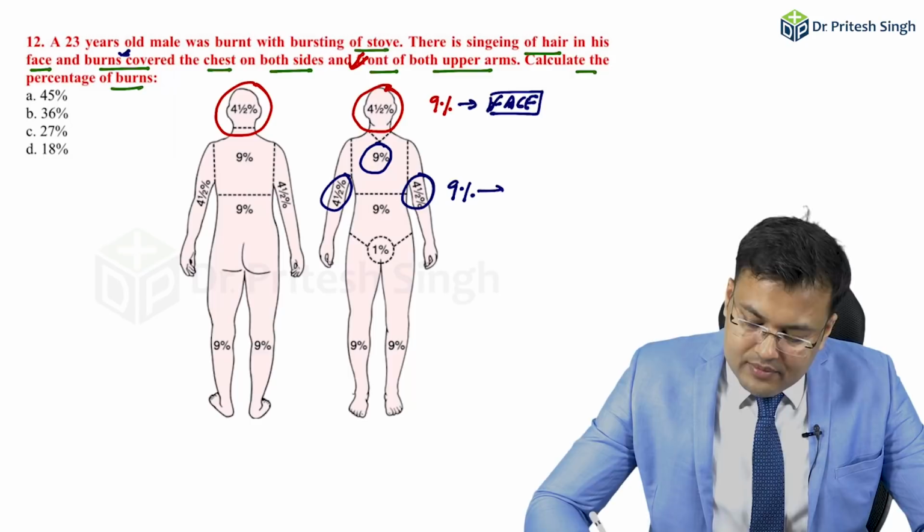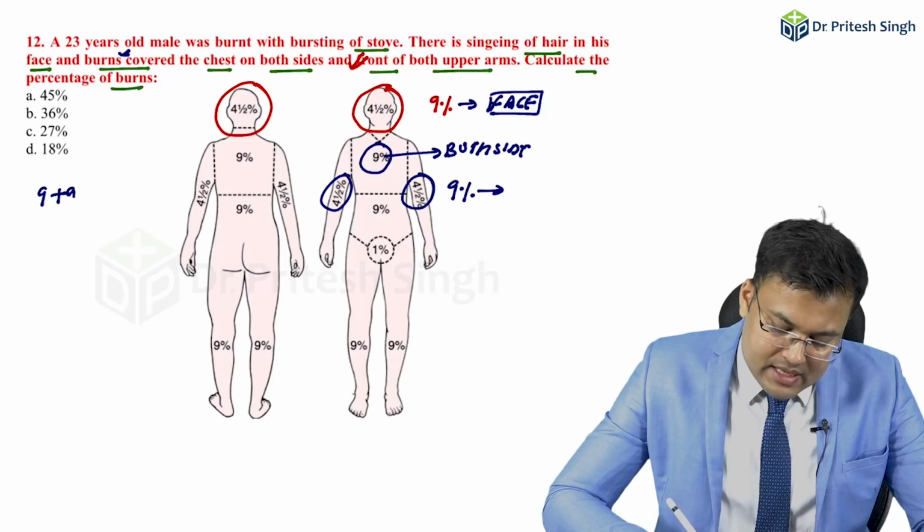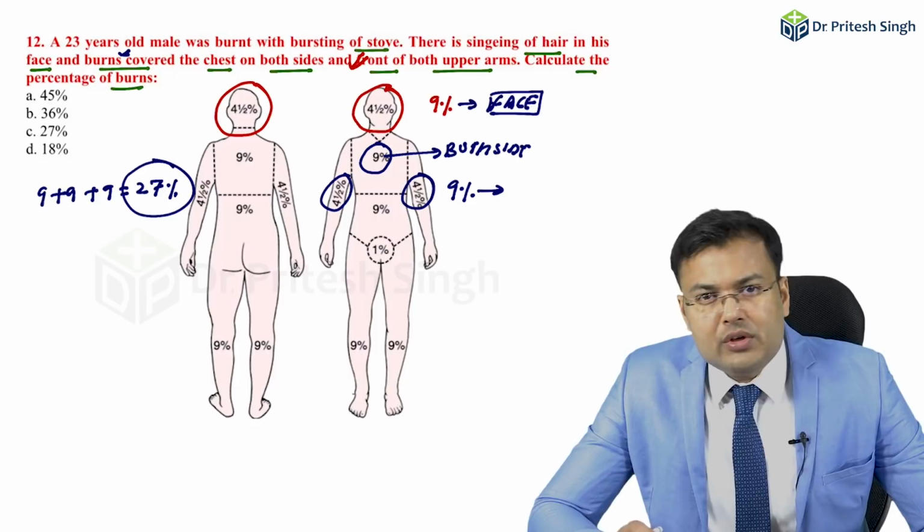This is for both arms, front side, and this is for chest, both sides. So total is 9 plus 9 plus 9, so it's 27%. So here the total burn surface area involved is 27%. So the correct answer for this question is C.